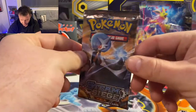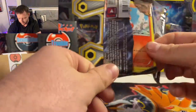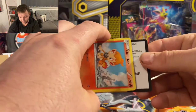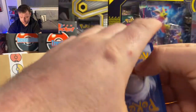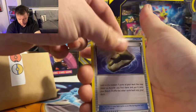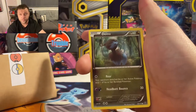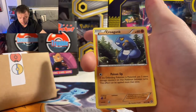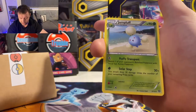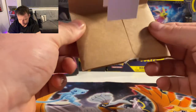I could have sworn I saw some tricking me. Steam Siege, right. Is it Breakpoint? You can get break cards in these, but I might be wrong. I'm not too familiar with X and Y Era. Obviously, we only started to collect late on last year. There's your code card. So I believe X and Y is free. I might be wrong. So, got an Anorith, a Hawlucha, a Chimchar, a Tangela, Grogunk, Oshawott, reverse Holoseeder, oh, I think I've done it right, and a non-holo Jumpluff. So it were free.